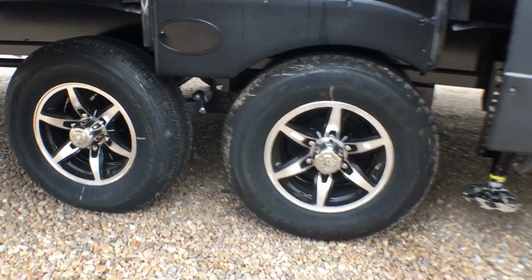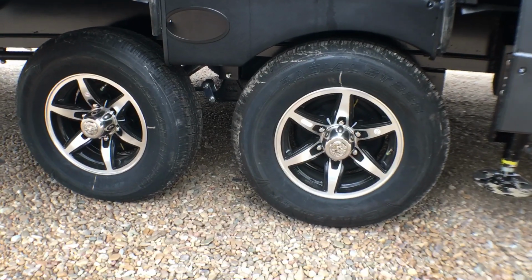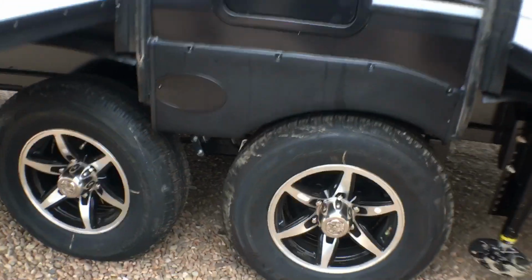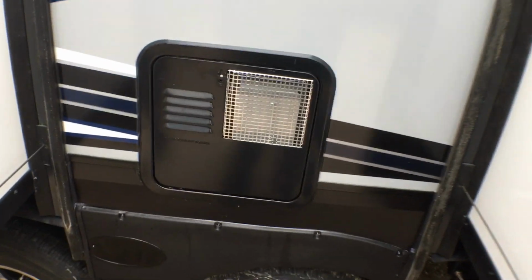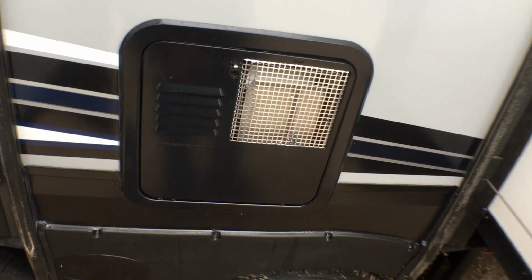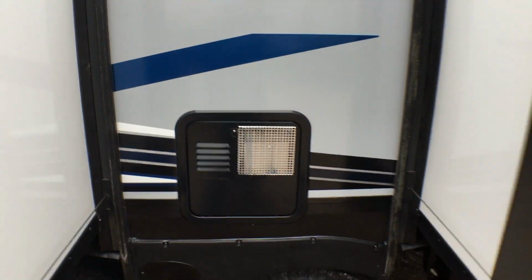Tire pressure monitoring system, or stem caps I should say, are on this unit as well. So if it's green, you're good to go. If it's yellow or red, you need to check your pressure. And then right here you have your 6-gallon gas and electric hot water heater with direct spark ignition. That'll put out about 18 gallons of water an hour, by the way.